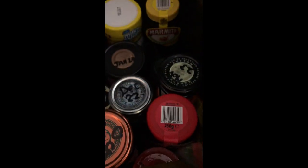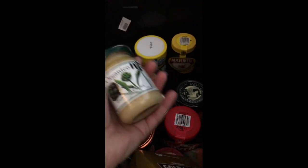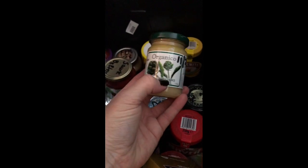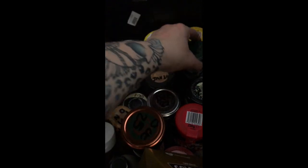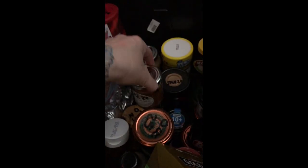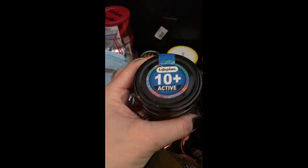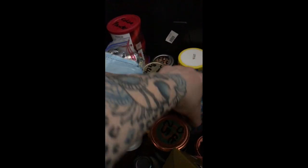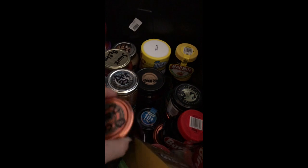Those Marmites I got when they were on offer. I also got some red carrot jelly in there. We tend to eat a lot of that. Just some organic artichoke dip. This I had free in like a subscription box, and I liked it so much I ordered another one. Again, caramel salted spread, lovely stuff. I do have some more honey in case I run out. This is the really expensive stuff. It's about 30 quid. So I reserve that for colds and things. We've got Nutella, all sorts of things.